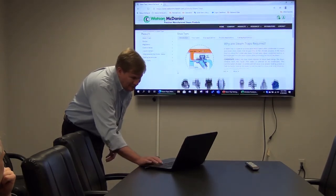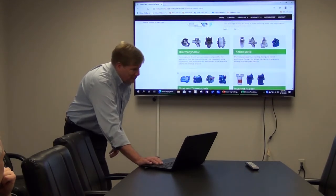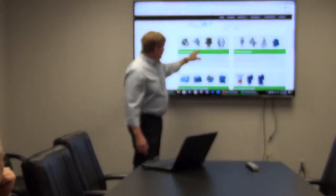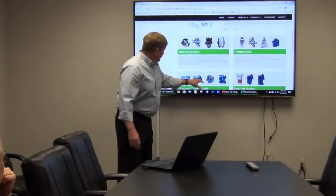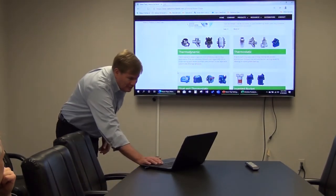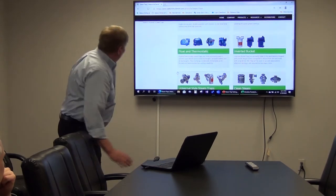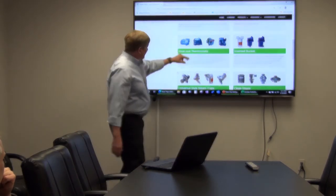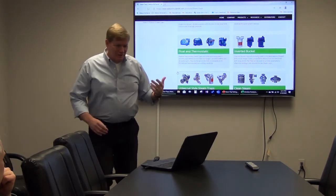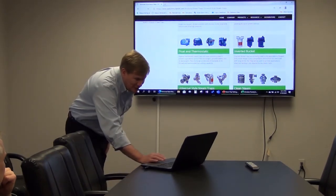it gives you a little information on how the traps work, but now you can scroll down and, based on what they're looking for, is it a thermodynamic, thermostatic, floating thermostatic, it gives you that quick visual. Okay, now I'm looking at a floating thermostatic, let's say the ones we were just looking at. How is it piped? Oh, it's top in, bottom out. So, okay, now I can just select on my traps.